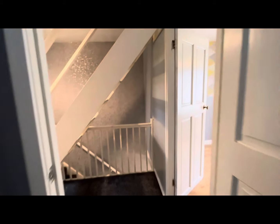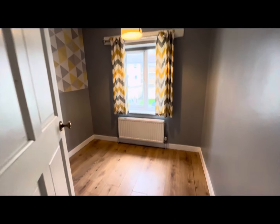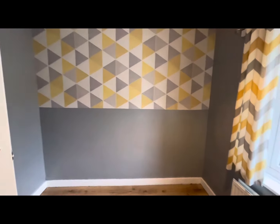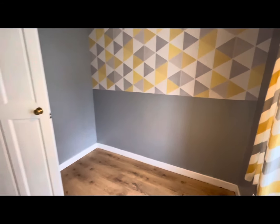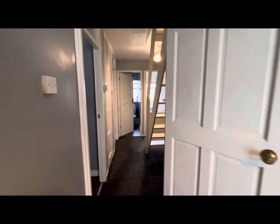And then we'll go on through to the third bedroom. And this one is a tad smaller than the others, but you definitely would be able to fit a double bed in here. Again, lovely and bright, and this one is also looking out onto the front. And then we'll walk on through and we'll show you the bathroom area.